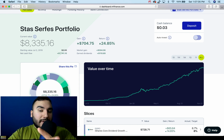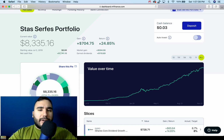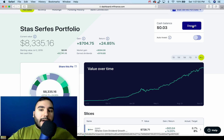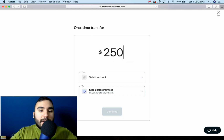And first and foremost, to actually buy stocks, you're going to need a little bit more cash in your account than a whopping 3 cents, which is what I have in this account. And you could buy with 3 cents. I mean, hey, M1 Finance does do fractional shares, but I want to buy a little bit more than just 3 cents. So we're going to have to deposit here with M1 Finance. And in this case, I'm going to do $250, right?